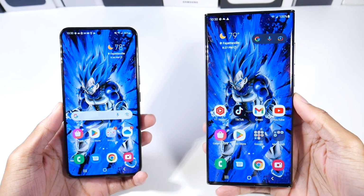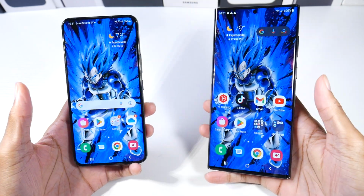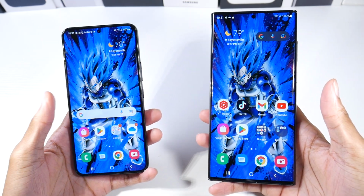What's up, guys? So I got a request to do the S22 versus the S22 Ultra here. So what are the differences between the smallest flagship versus the biggest flagship? And also there's just a big price gap here as well too.